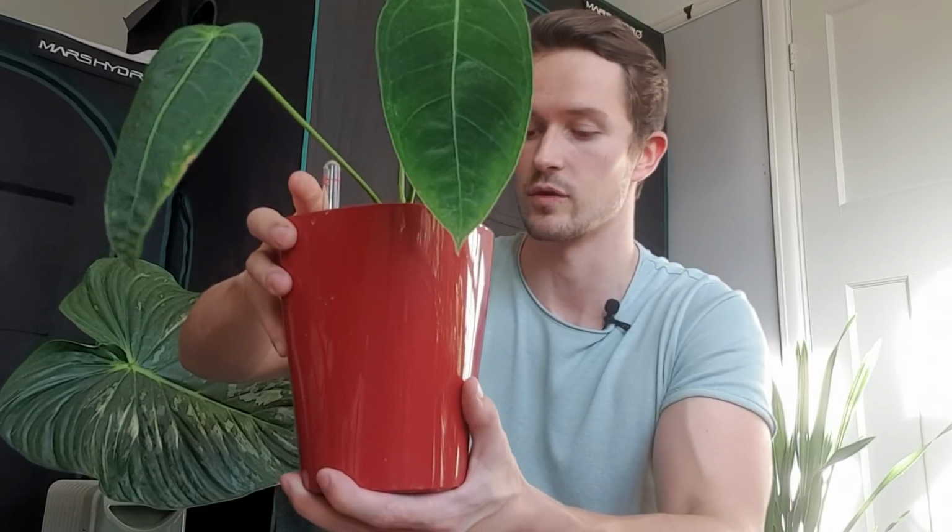I am able to kind of ignore these and just keep them growing for much longer than I can with my other plants, the ones that are in sphagnum, the ones that are in aroid mixes, etc. So in that sense, it's very good.